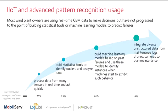So you can see there's 4 sort of levels here. The first level on the lower left is, we take the data from many places and we act on it. And 75% of the people said, yes, we do that. And that's fairly basic. It's been going on for years. The next level up talks about, do you build statistical tools and use those tools to identify outliers of data and then analyze it? And then only 1/3 of the companies said, yes, we do that.